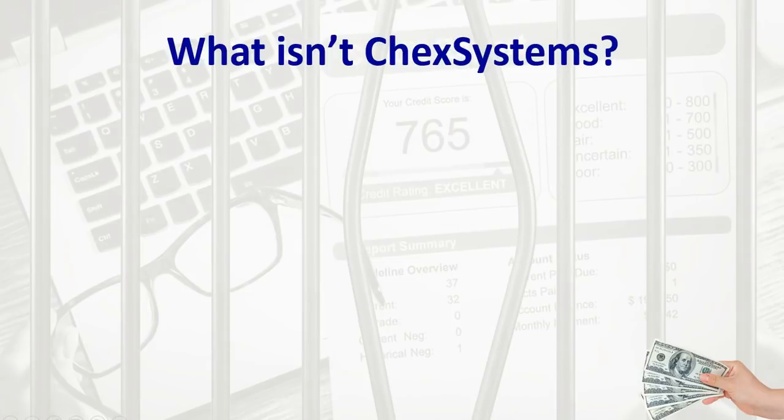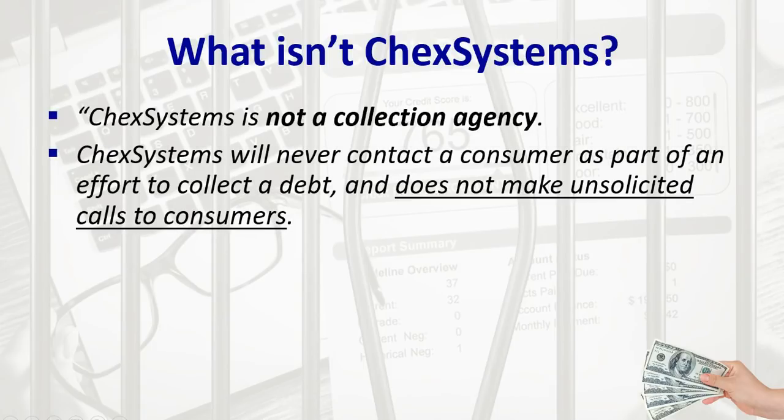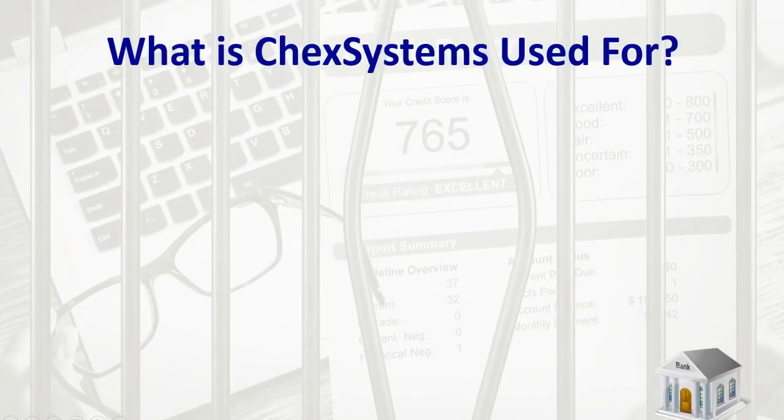But what isn't ChexSystems? ChexSystems is not a collection agency. ChexSystems will never contact a consumer as part of an effort to collect a debt and does not make unsolicited calls to consumers. ChexSystems will never require payment from a consumer in order to investigate the accuracy of consumer reporting information, nor will it ever require payment in order to remove inaccurate consumer reporting information.